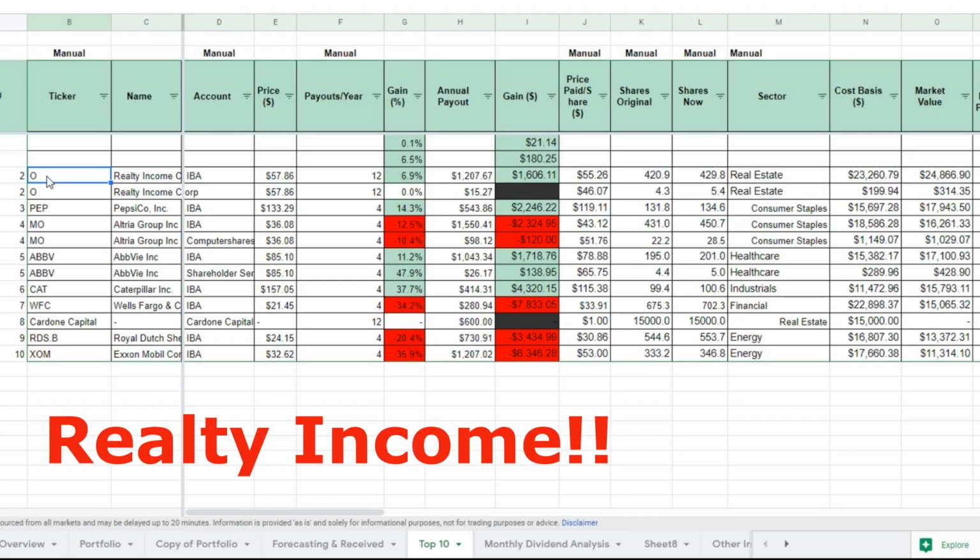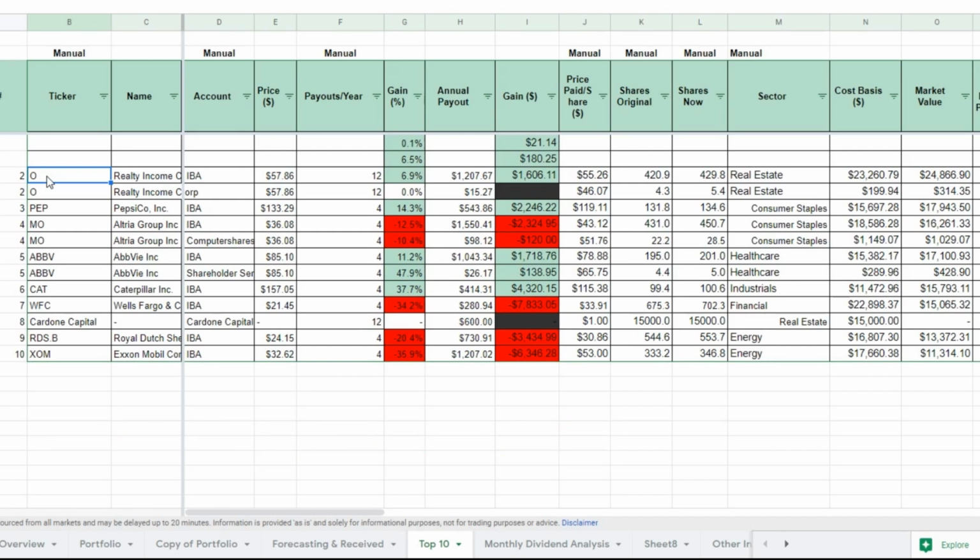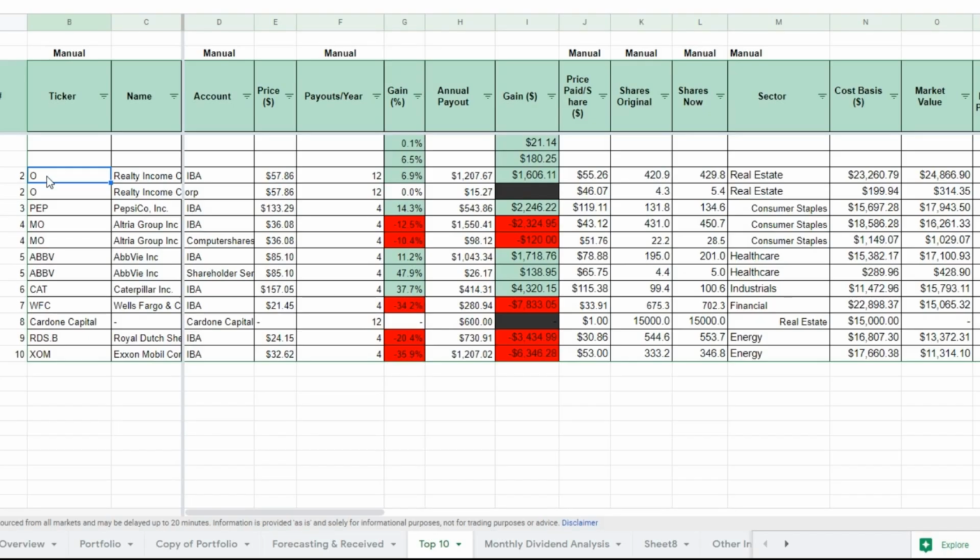Altria Group, everybody knows this is a big one in the portfolio. 435 shares, at about 55 bucks, $100 a month in dividend income. So I can't complain with that one. It's a $25,000 position, the second largest in the portfolio. I think I'm just going to hold this one at about 425, 430 shares and reinvest those dividends, of course. For the time being, I think this is an okay position.